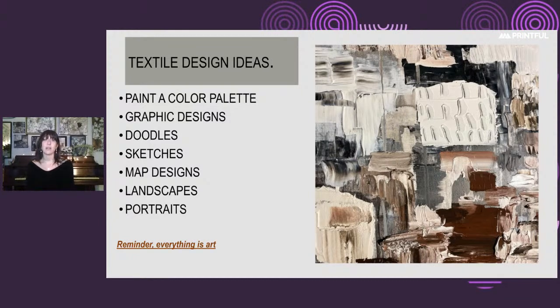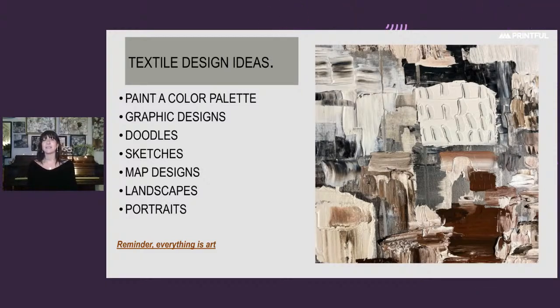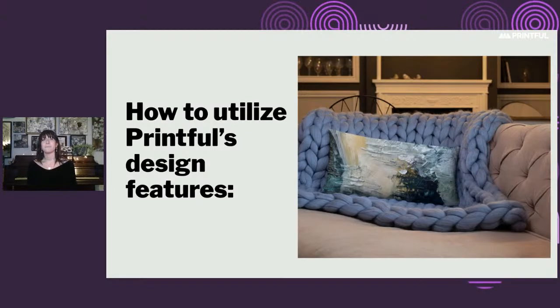So these are a couple little ideas that I came up with that could start sparking your fire and get you excited to start designing textiles. So I just put down map designs, landscapes, portraits, sketches, graphic designers. I mean, NFTs are huge right now. Putting that on a t-shirt, just things using pop culture, what's going on in the world, who you want to impact in the world, and tying that all together is the way that you get started.